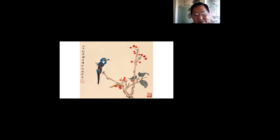And like this one, you see two seals too. The one on the right is not my name. It says under the lamp because I painted this in the evening. So the seal says under the lamp. And this is the example of the white script, the yin script.